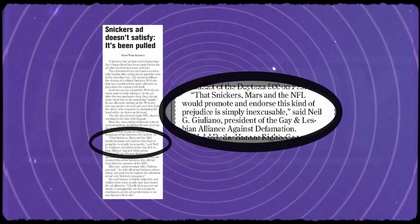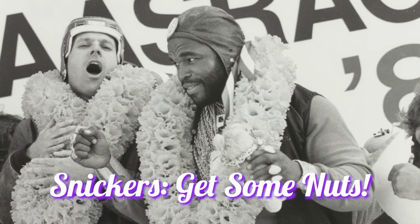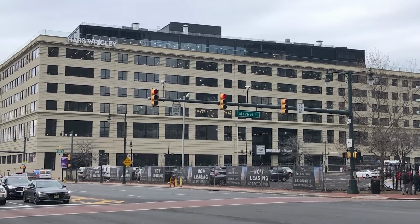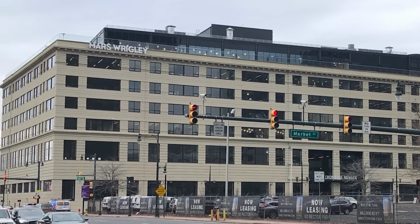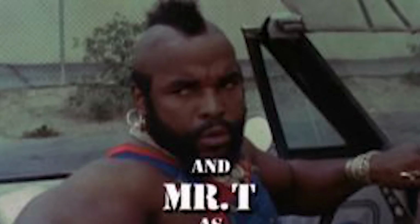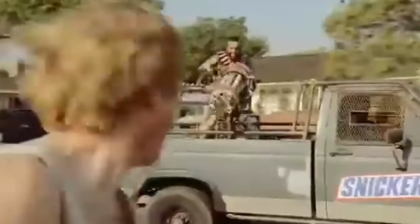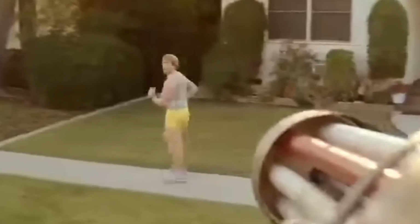But it wasn't just the Super Bowl that upset people. In fact, their advertisements usually ended with Mr. T saying, quote, "Snickers, get some nuts," a catchphrase that definitely wouldn't make it in modern advertising. Anyhow, Mars has since pulled the ads, but this would not be the last time the brand stepped into controversy. In 2008, another ad aired featuring Mr. T as B.A. Baracus from the A-Team, firing a Snickers bar at a man speed walking in tight yellow shorts, calling him a disgrace to all men and saying that he should run like a real man. Mars released a statement saying that the ad was supposed to be funny, but humor is highly subjective, and so to play it safe, the ad was pulled after accusations of homophobia.